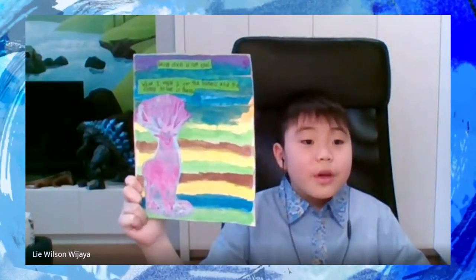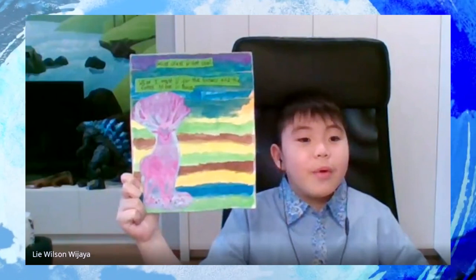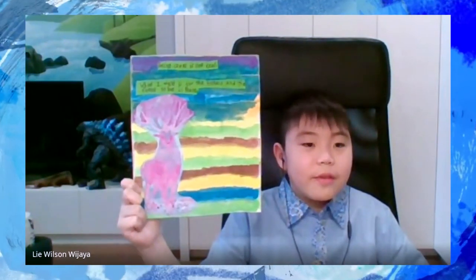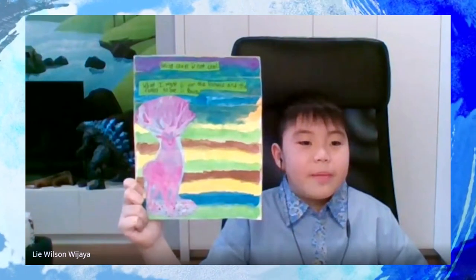Hi, today I'm gonna show you my collage based on the sun god from Princess Mononoke. So our teacher presented this book, Princess Mononoke. There are different types of impact to the world, like animal poaching, pollution, and deforestation. The one I chose is deforestation because it has a bad impact to the world, because people are cutting trees just to make paper.